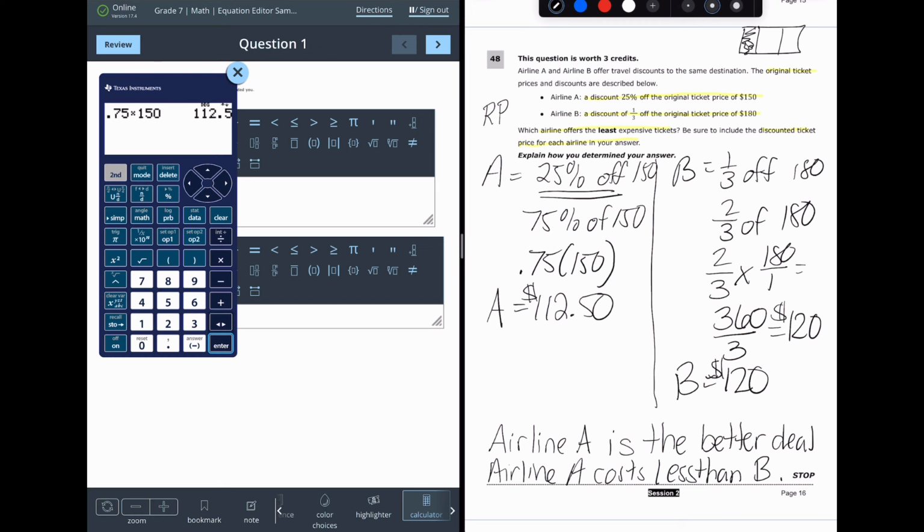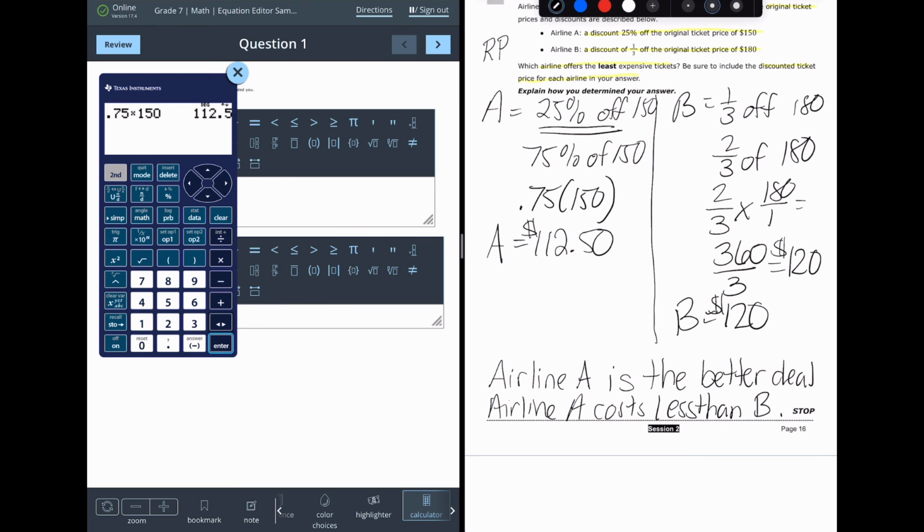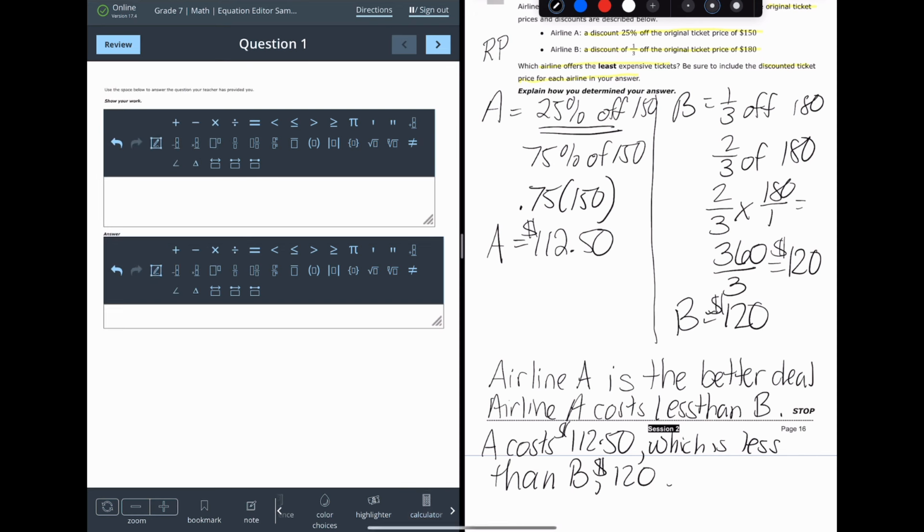So all of that has to be my answer. If this was on paper, I'd have to write that sentence down: A costs $112.50, which is less than B, $120. So that's how I would stop if I was on paper, and I can see my work, I can see the explanation. Now, if you were doing this on a computer-based test, I have to write all that out.